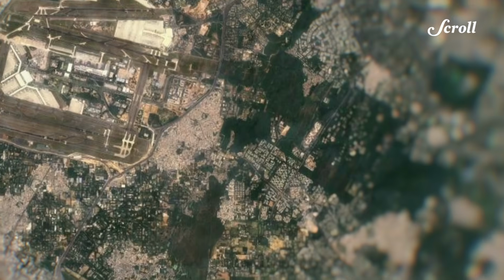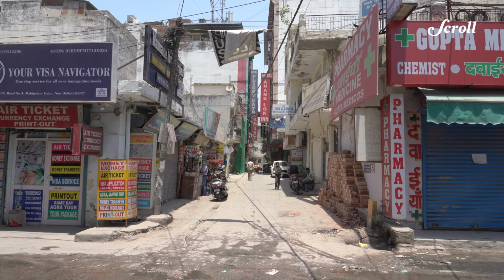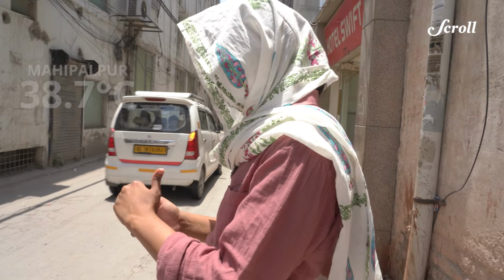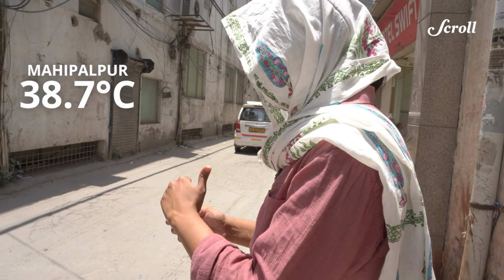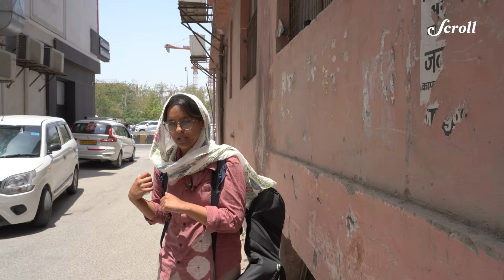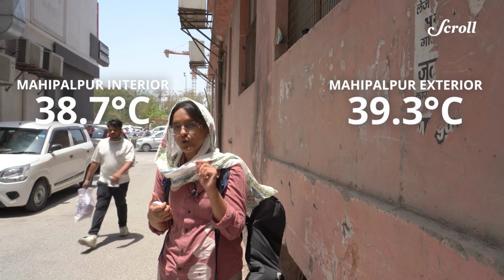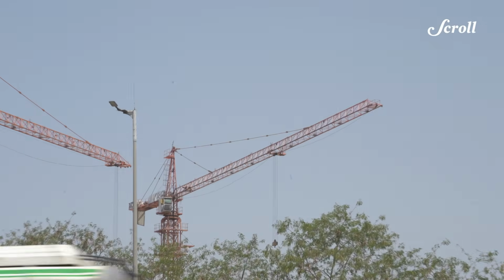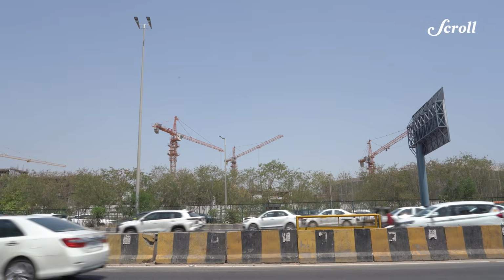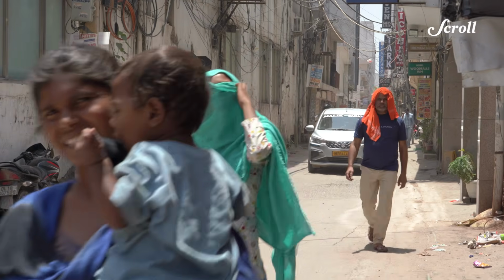Areas near the Delhi airport face some of the biggest impact of this effect. One of these is Mahipalpur. So we have 38.7 degrees here in Mahipalpur right now. The closer that we came to this highway in Mahipalpur, the temperature that we record now is almost a degree more than what we saw inside. We have the national highway, we also have the airport behind us. And then this densely built housing over here could have all together contributed to this.